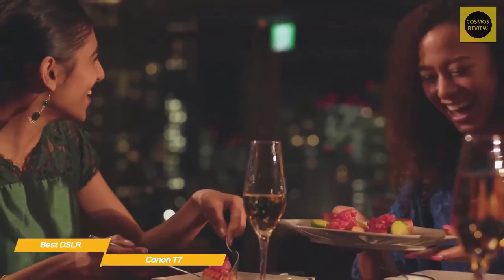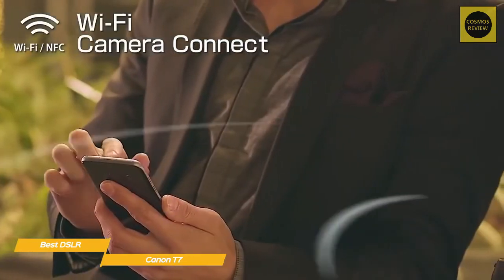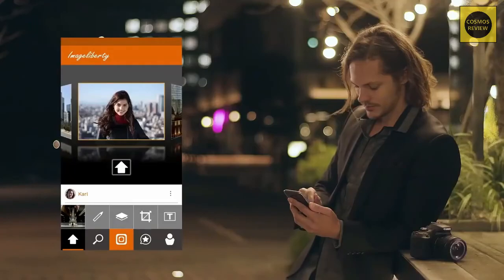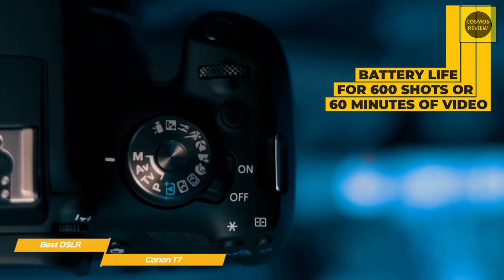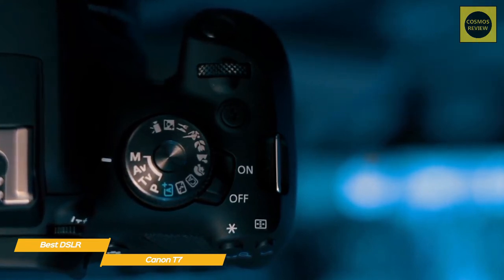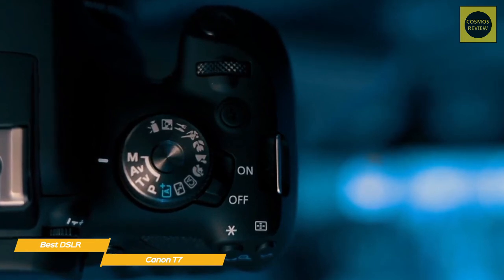Overall, both color reproduction and video quality are good. The Camera Connect app lets you transfer files from the camera to your mobile device and can also be used as a digital shutter release. The battery will last for about 600 shots or 60 minutes of video, and like the Olympus OMD EM10 Mark II, a setting in the interface will let you automatically shut down after being idle for a set period of time to conserve battery power.